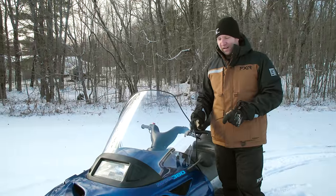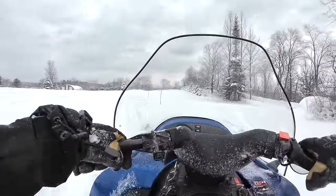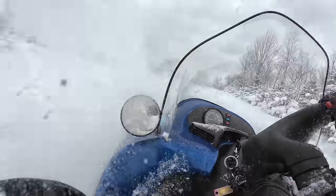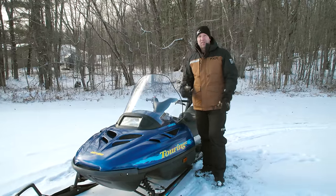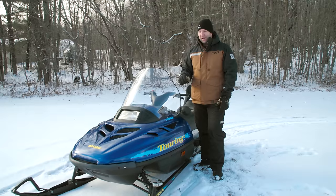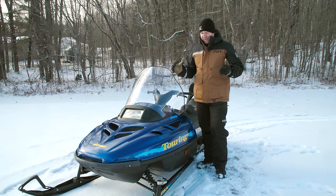And I raced that in the CSRA Canadian series. It was all red and I thought I had the world by the tail, man. That snowmobile was amazing. I remember the plastic brake lever on it and I remember breaking that plastic brake lever. But that was my start in the snowmobile game, a 380 Formula S. This brings me back there.